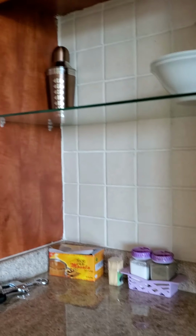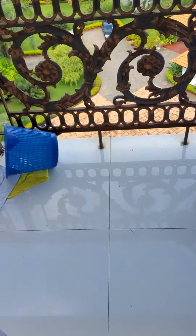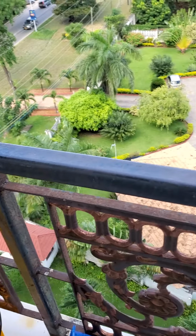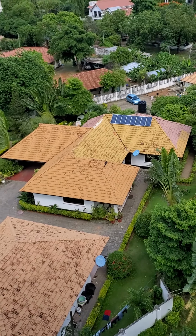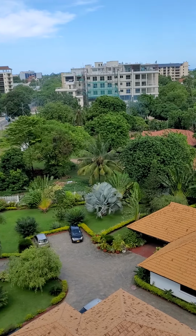You have your glasses right there. You even have a mixer for people who want to mix some cocktails and stuff. And there's a toaster, and we do have a blender. So pretty much when you're here, it feels like you're home. You don't have to worry about anything. And the good thing about it here, we also do have a washing machine right here. So if you're staying a little bit longer and you feel like you want to wash, this is a good place to stay. And look at the views. Look at the views, I'm telling you.